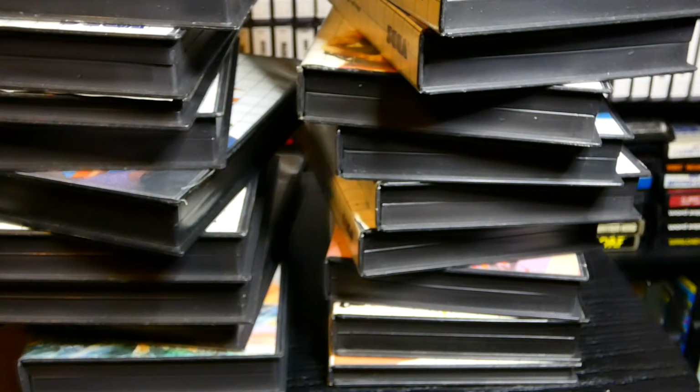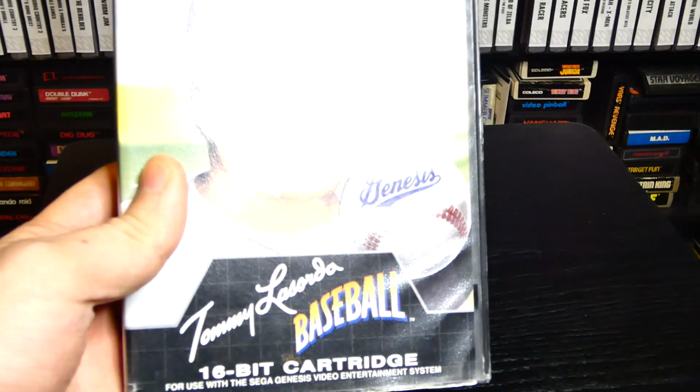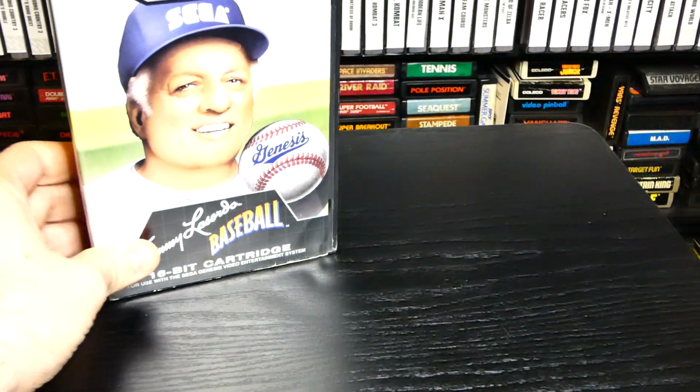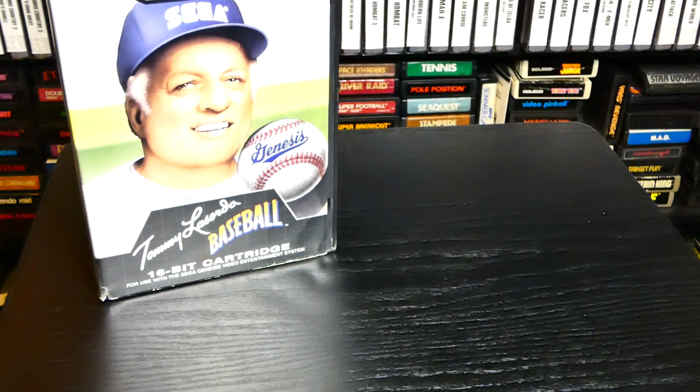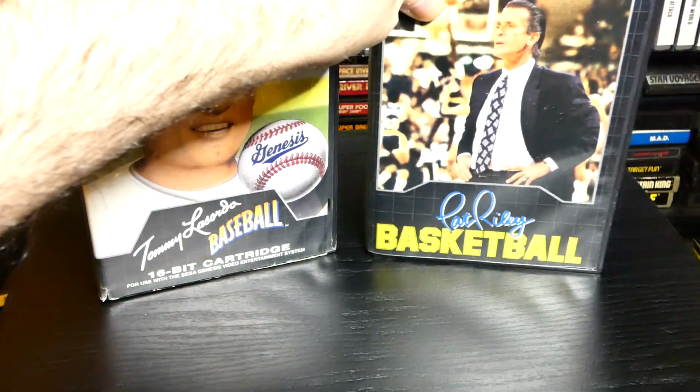And let's get the table cleared off here, and then we'll move on to the next round of games. Alright, next round of games. I usually don't buy sports games, but what the heck. These are some of the first sports games that were on the Sega Genesis. So let's take a look at what we have here. Let's see. I just want to get out all the sports games so you guys can see what we're speaking of. We got another one right here.